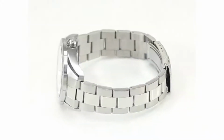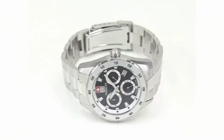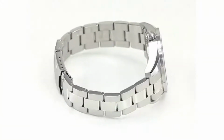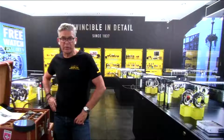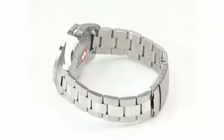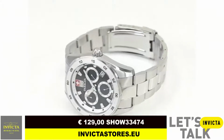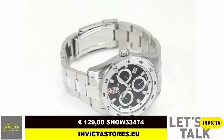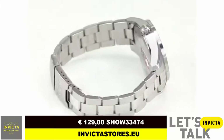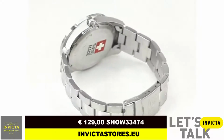I didn't tell you the model number yet. It's model number 33474. It retails on our website for €325, which was the introduction price in our stores as well. In tonight's show, and this is really remarkable, I'm able to offer you this watch for €129, a full Swiss-made watch with a multifunction dial, with a Ronda X90 movement, a movement that is made by Ronda in partnership with Invicta and made in our Swiss factories. So a really reliable and beautifully made Swiss-made watch for €129.